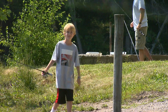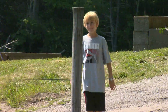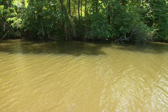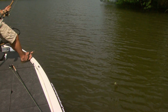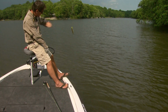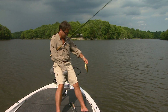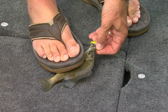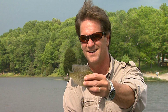What's going on, buddy? You catch any fish? No. That's a good sized female. That'll work. I can get a fillet off either side of that. Just a good eating size fish right there.